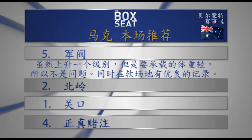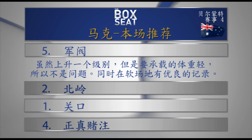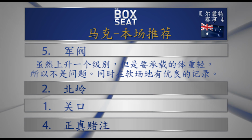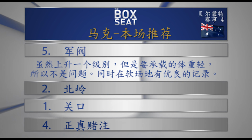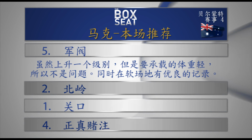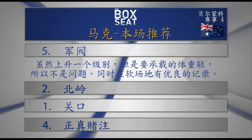As I mentioned, the weight swing is big. These Universal Rulers don't like to carry too much weight. 56 kilos looks ideal. From number 2, North Ridge, that trial was too good to ignore. From 1, Checkpoint, and 4, the listed winner, Properantes.